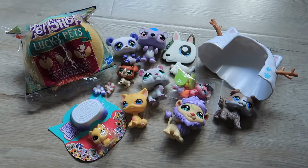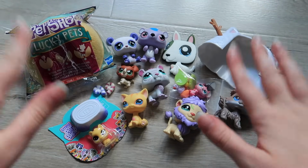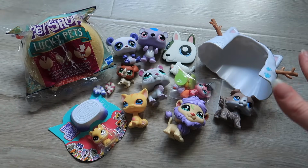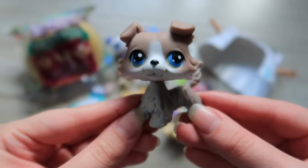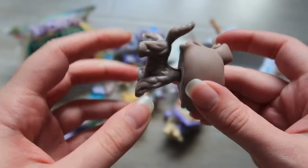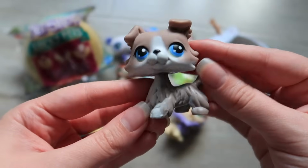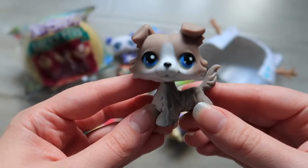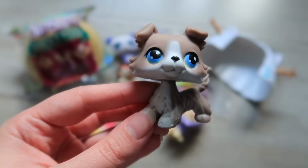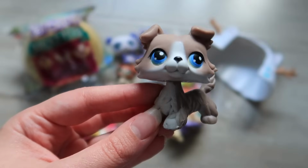So here is everything I bought from LPS Con, and I will say the vendors I bought from were very generous. A lot of them did give extras, which was really cool. So first up we have this collie. This is a pet I have wanted for so long and I was so excited to see it for sale at one of the vendors. I actually saw a couple of this collie either for sale or trade, so he definitely was a popular pet that people were bringing out to sell, and I was so happy to snag one in such amazing condition.